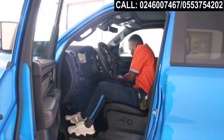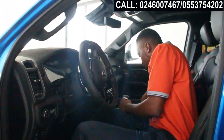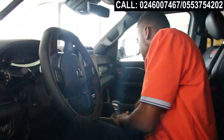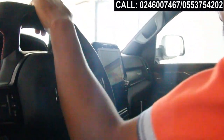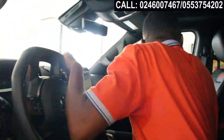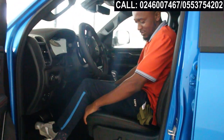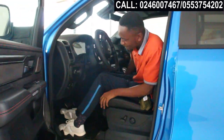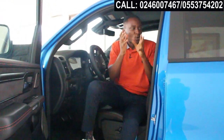And as usual, this is an automatic car. So you have the park, the reverse, the neutral, you have the drive and the plus. This is your beautiful sound system, the radio with the 7-inch touch screen. And one thing I love about this car is it's very comfortable. The seats are very soft, made of very colorful leather. And so I want to just get down, go to the back and see how big or spacious the back of the car is. So let's go.